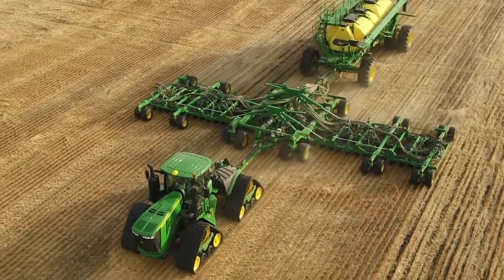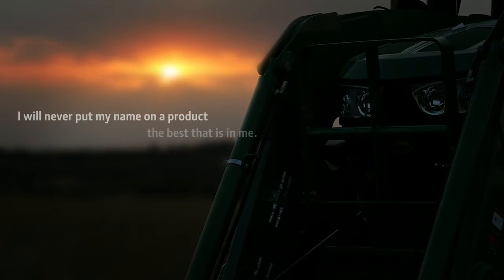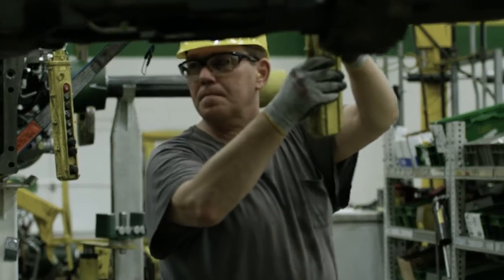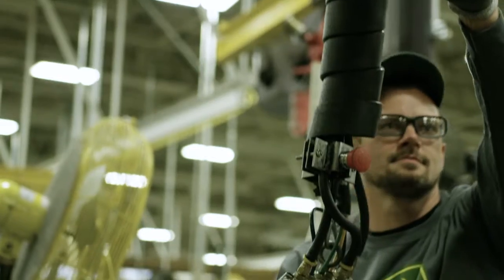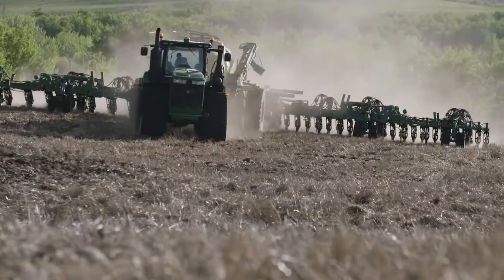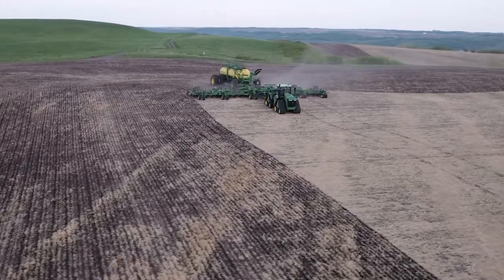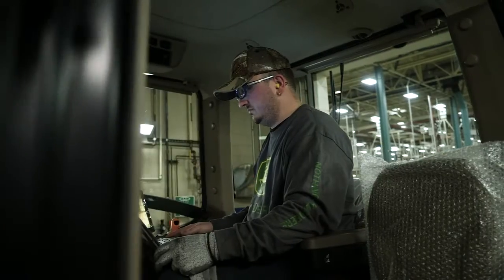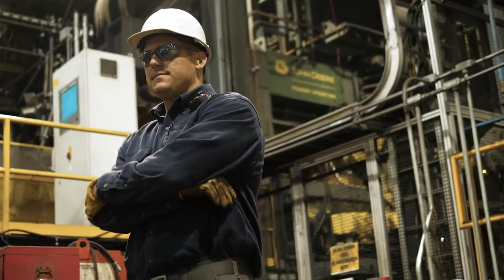Our founder said it best: "I will never put my name on a product that does not have the best that is in me." These words are still our driving force today. Our 7, 8, and 9 family tractors have to be more productive, more efficient, more reliable, more comfortable. Our heritage depends on it.